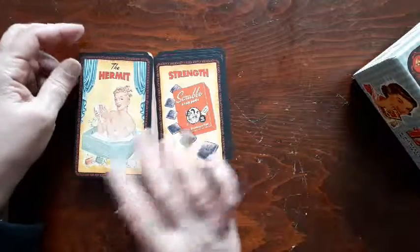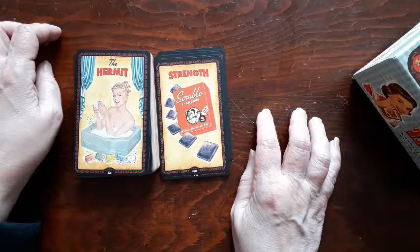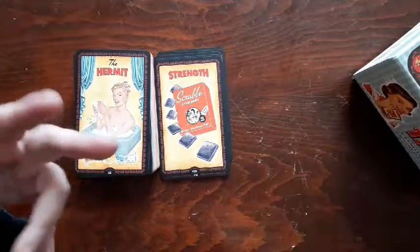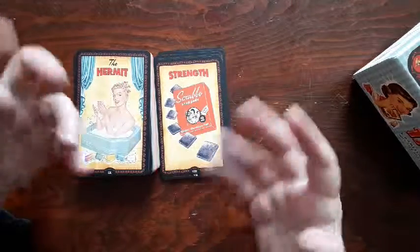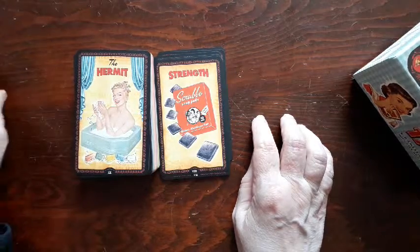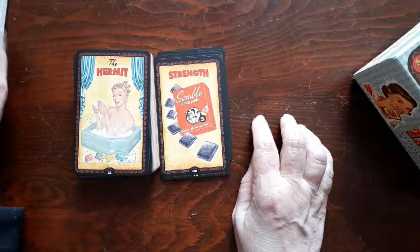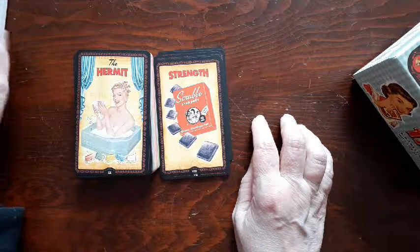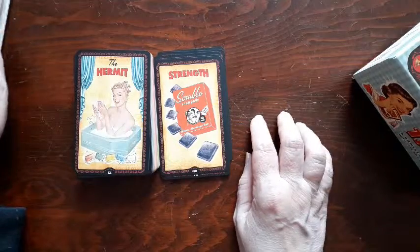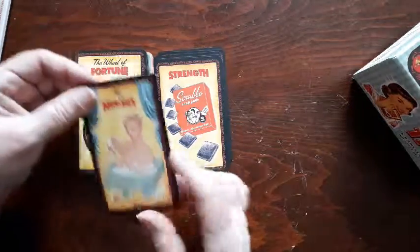Oh, that is so clever. So it's making time for yourself. That's great. That's fantastic. So you can see if you read these and look at these, it gives you just some different ideas of how to interpret certain cards. And I like that. I mean, we think of the Hermit, we think of searching for answers, meditation, looking within. But this says, take time for yourself, which is also, I think, could be part of the Hermit.